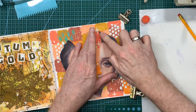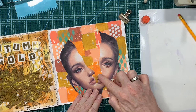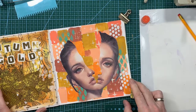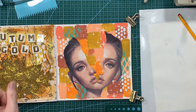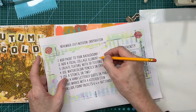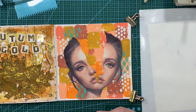Just give a little bit of a rub, just for that glue to grab. Excellent. Right, I'm just going to give that a minute to set. So let's just tick that off while that's doing that. So that's adding our collage element. So now use watercolor pencils or crayons. Back in a little while.